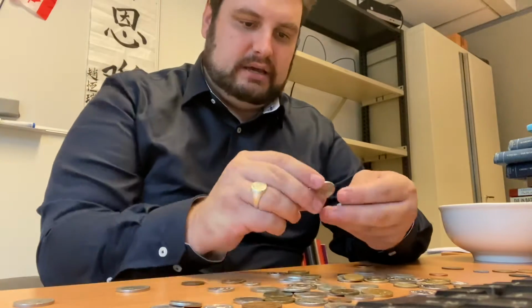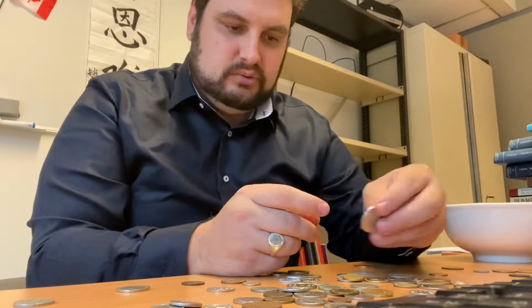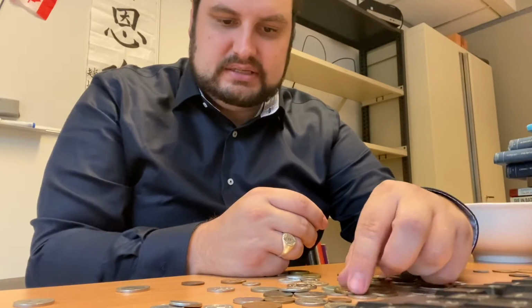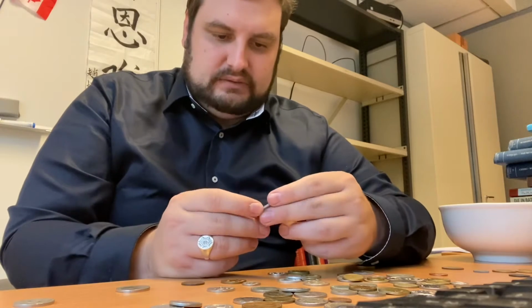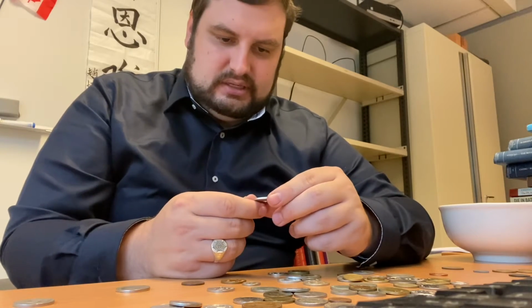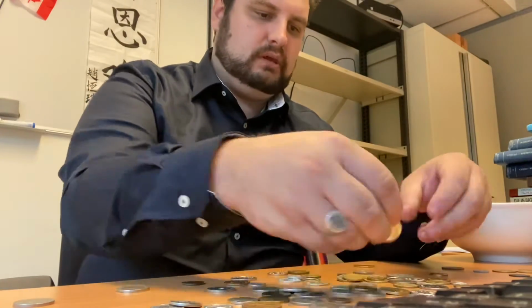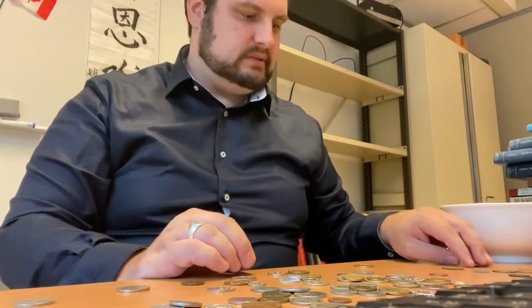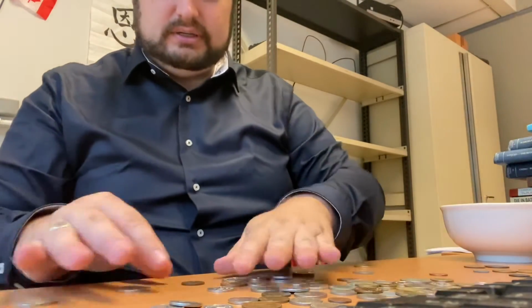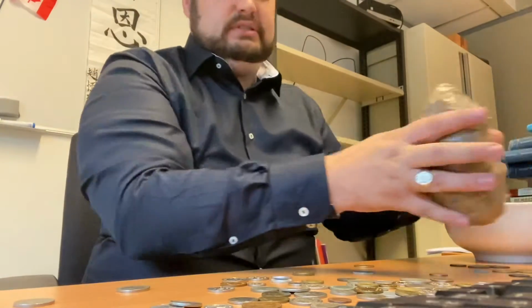Indonesia. I've noticed I get a lot of Indonesia since coming to the Netherlands, which I suspect might be, as Indonesia used to be a colony of the Netherlands, so not really a surprise. I like these Norway ones here with the hole in the middle. They're kind of nice. A couple more American. Okay, let's separate some of these fun ones here. And then let's dump the bag out a little bit more. Let's see what else we get.